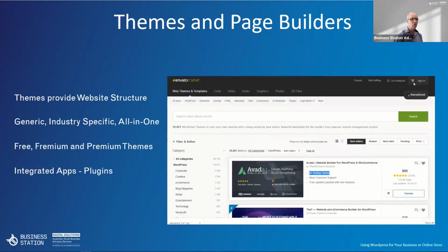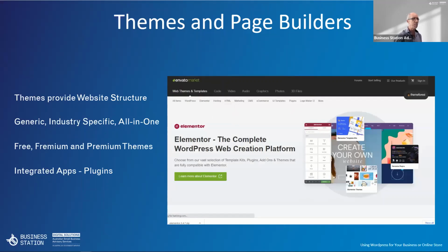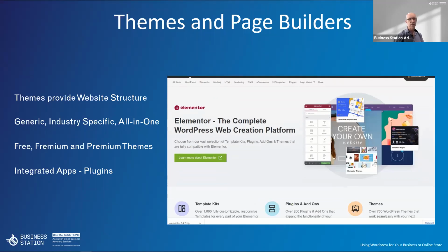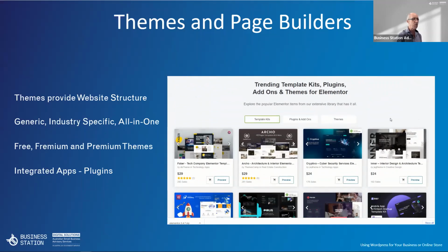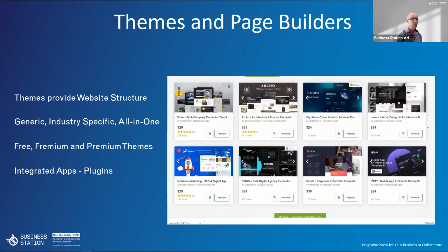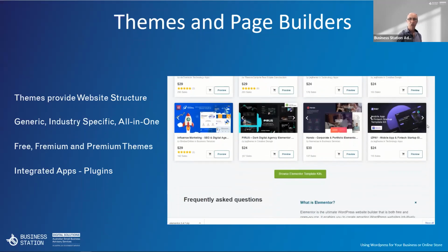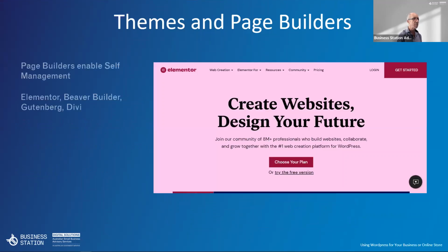And a lot of them come with pre-built or built-in plugins that you might want to use, or they need to provide functionality for their theme. In terms of page builders, I recommend something like Elementor. Elementor is a fantastic page builder. You can get specific themes for page builder. You could build a theme from scratch. But I'll just show you a page builder in a bit more detail, actually.